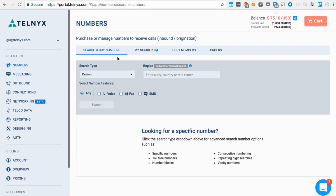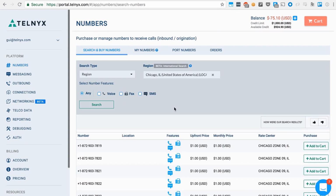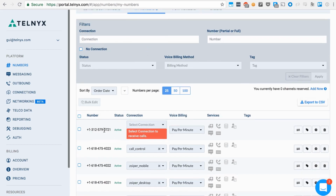So first thing, we need a number. So we can go there, click on Search and Buy Numbers. We can enter a city or a country, for example, Chicago, search for a number there. When you click Search, a list of available numbers will appear. You can pick one, add to the cart, and purchase it. I've already done so, so it appears on My Numbers. The first one is just being purchased, so it's missing a connection.